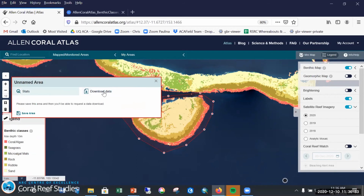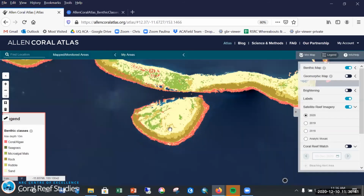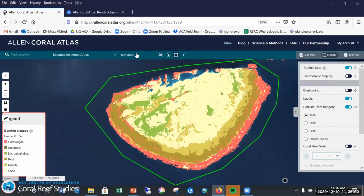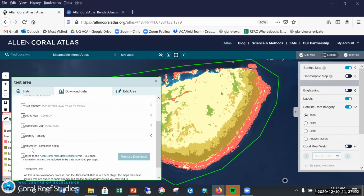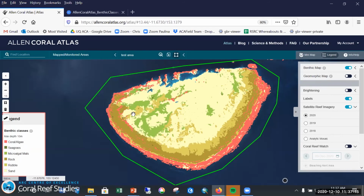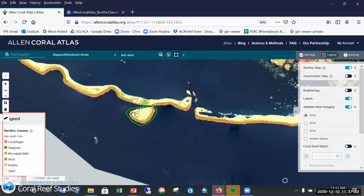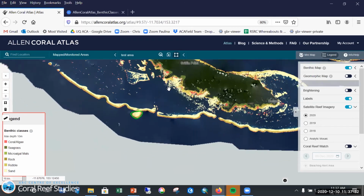Next to that, you can also download the data. You can first save a test area, and then you can see in my areas what you can download. The things that you can download for free are the imagery, the benthic map, the geomorphic map, the quarterly turbidity, and the water depth. That will be prepared for you, and you get an email where you can then get the zip file from. This is very small. You can only do it online for 100 square kilometers. But if you have a larger area, you can submit an outline for a larger area. Once you submit that, it will take a bit longer, but you would get data for that whole area back as well.